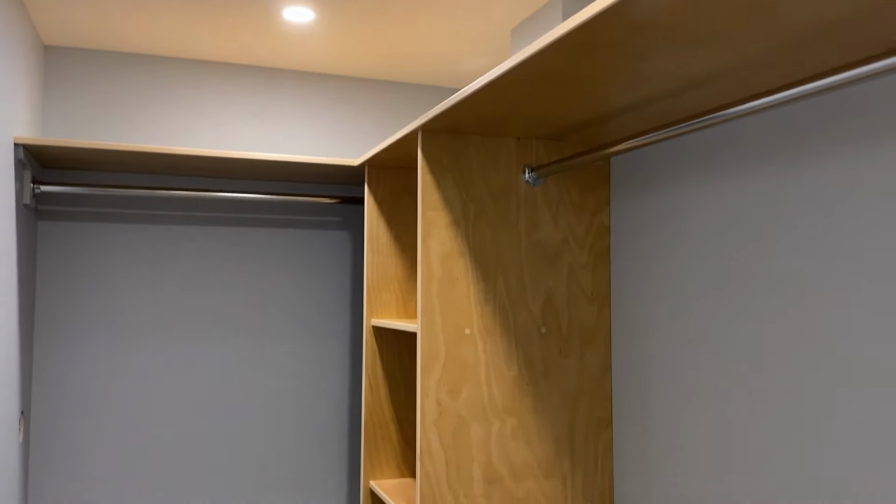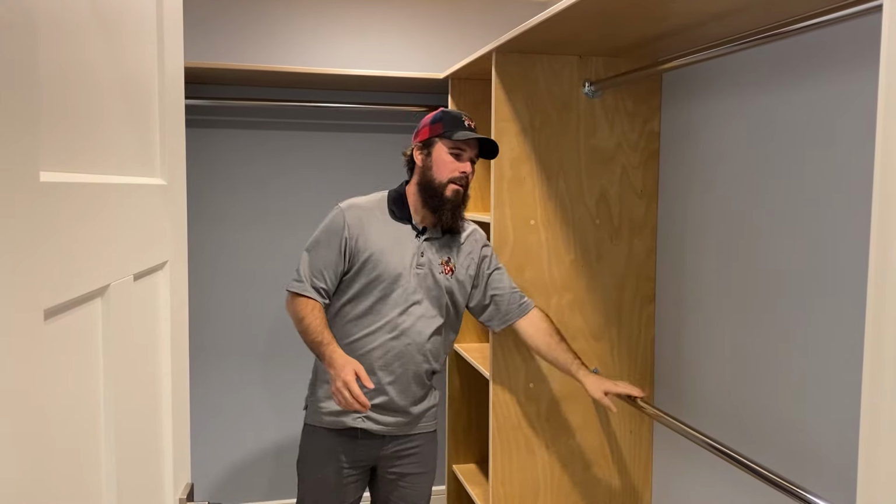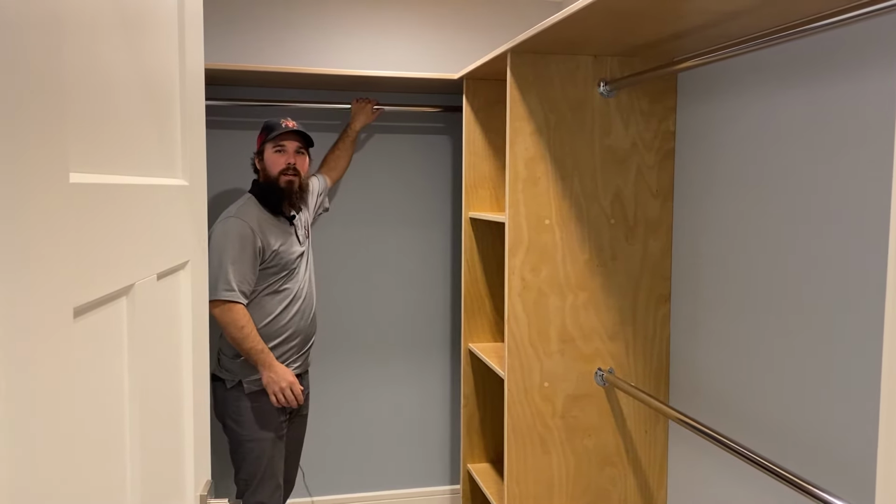This is the master closet. We built these custom shelves, and we got a spot for shirts and then a spot for jackets and dresses.